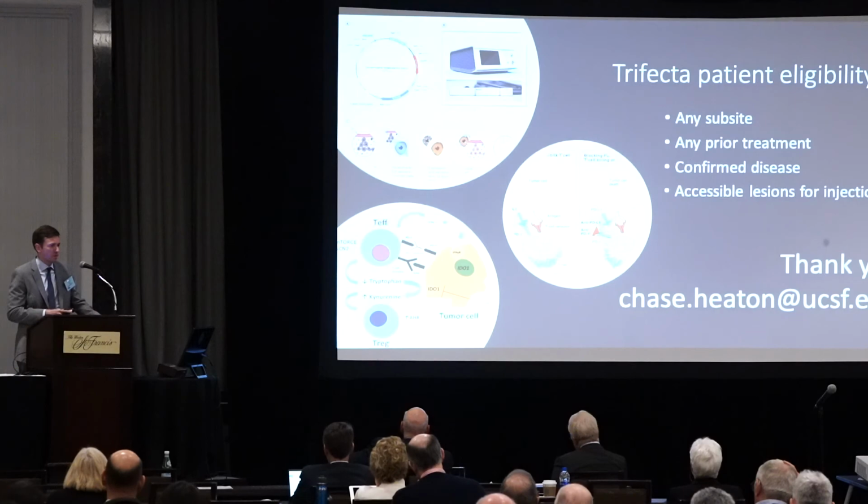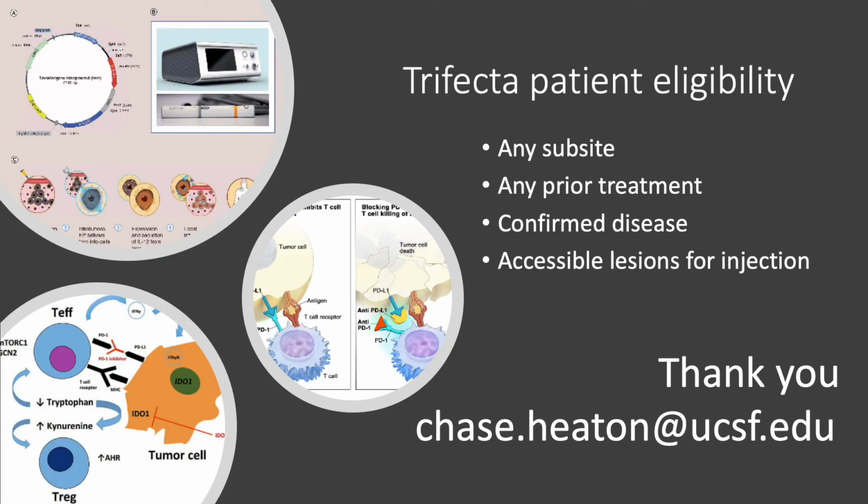So we're very excited about this trial. It's a wide open study. We're accepting patients with squamous cell carcinoma from any subsite, any prior treatment history. Really the only thing they need is confirmed recurrent disease, and most importantly, a tumor that's accessible for me to inject and electroporate. So if you have any patients who would benefit from this, please reach out to me.